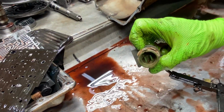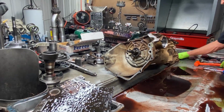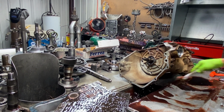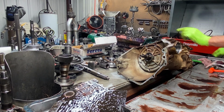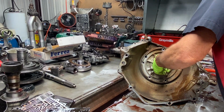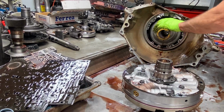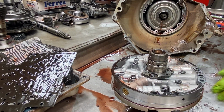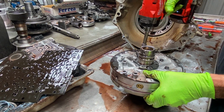There's no fluid in the connector, but you can put a brand new one on it and get fluid in the connector the next day. So, two tap pump washer. They never changed that style up from the 700s to the 4L60s. They've always been the same.